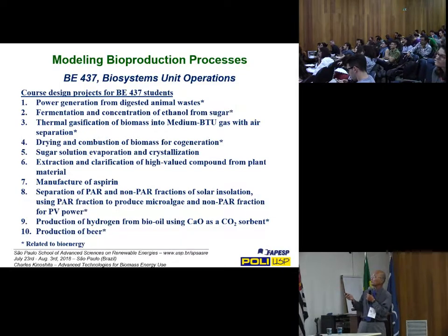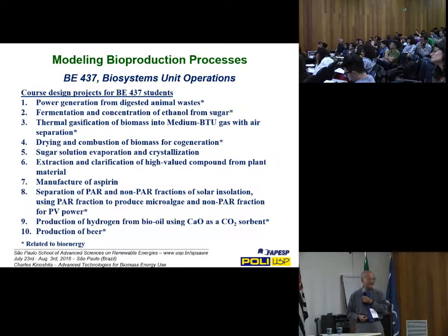Examples: power generation from digested animal waste, fermentation and concentration of ethanol from sugar, thermal gasification of biomass into medium BTU gas with air separation, drying and combustion of biomass for cogeneration, separation of PAR and non-PAR fraction in solar insolation, using the PAR fraction to produce microalgae and the non-PAR fraction for PV power, production of hydrogen from bio-oil using calcium oxide as a CO2 sorbent. That's, of course, a project I did, so I'm sneaking this in and making them do that. And production of beer. I don't know if that qualifies as bioenergy, but I certainly like to drink beer, so I put it in there.